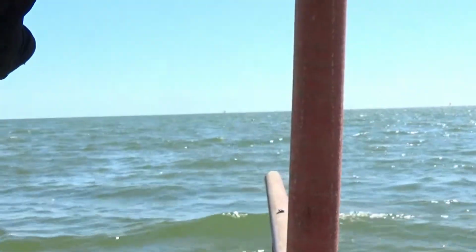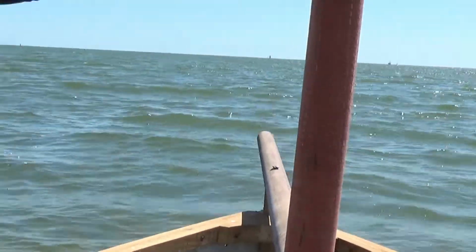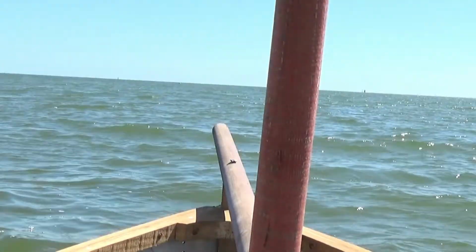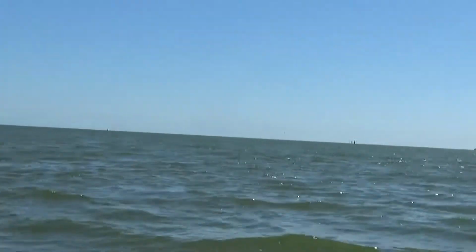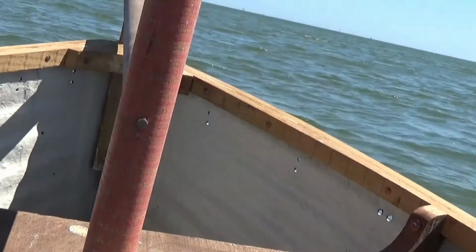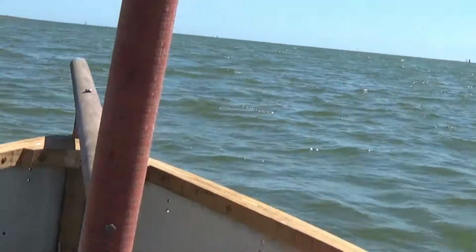Chop all the time. I'll just see if I can get one over the bow so you can get some kind of idea what it's like. It's a bit bumpy. Let's see, it's about 18 inches, something like that. A little boat like this, that's getting quite a lot, but it's okay. It's handling it quite well.